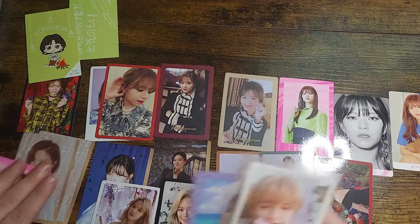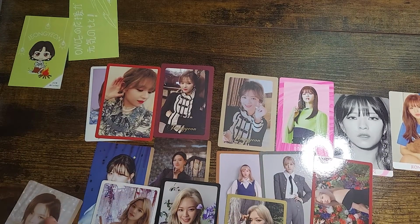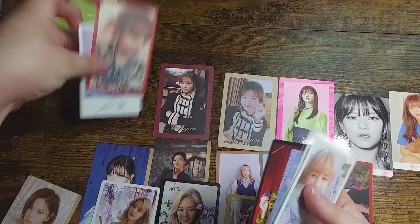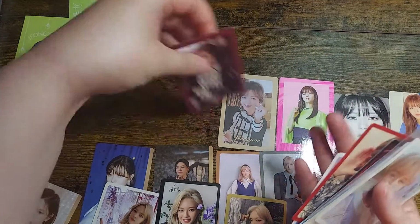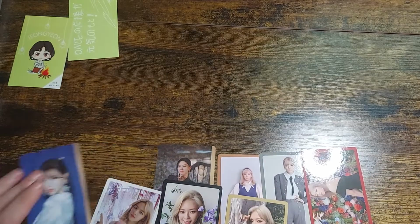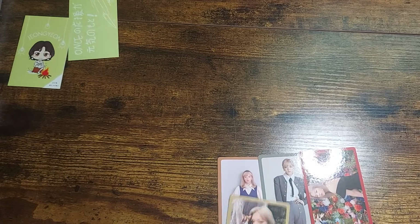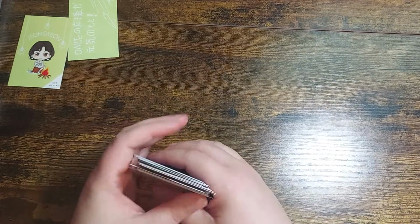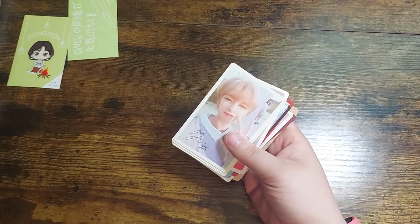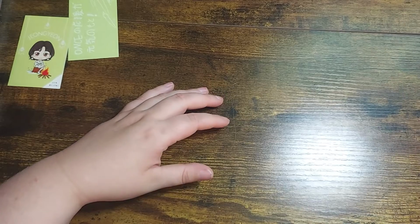I need to trim my fingernails before I get ready for work. Feel Special. More, and then Eyes Wide Open. But basically, here I am completing Jonghyun's pre-order photo card set.